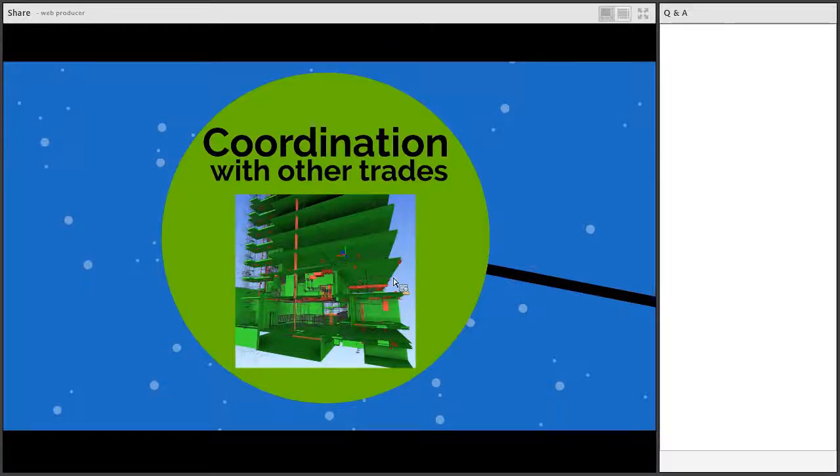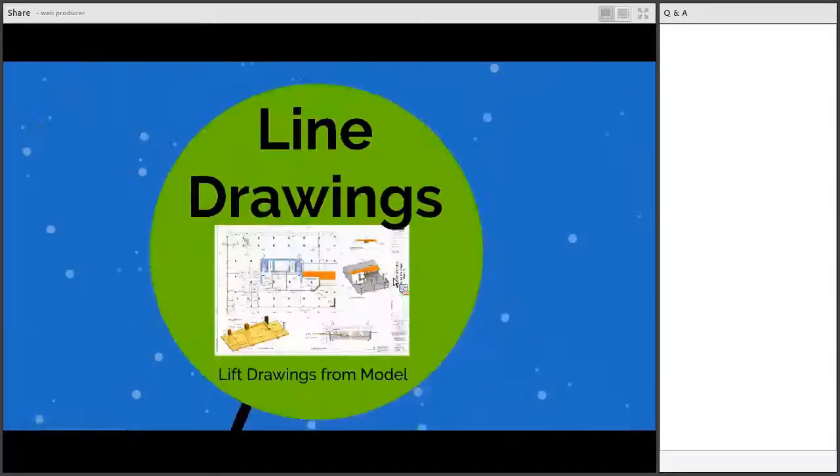This is where most general contractors will justify the whole BIM operation. So line drawings or lift drawings, depending on who you talk to, can certainly be generated from the model. This is an example of one on a project. The information provided is enough so that the carpentry crew can go out and build from that one drawing.